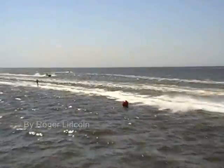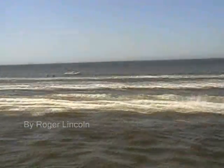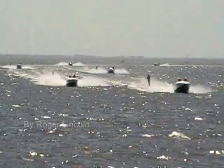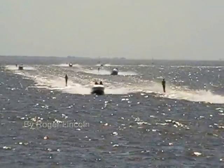And there's Russell Cox, just coming up the outside of the course, which is closest to us. And I think he's gained a fair bit on that lap. Let's watch and see if he comes through and challenges Rod Hawkins for the last lap on the line.